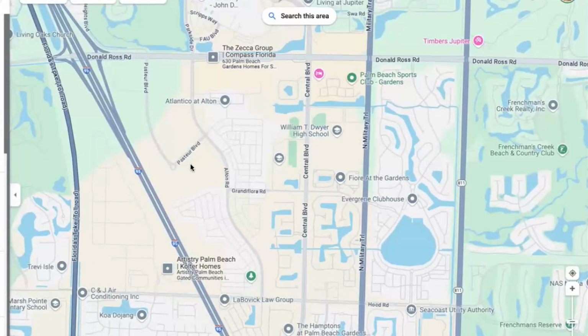And another thing that's coming up here is in this green space here is a new hospital facility that's being built that's going to open in 2026. And that will be one of the largest hospitals in Palm Beach County. So it really is going to have everything here.